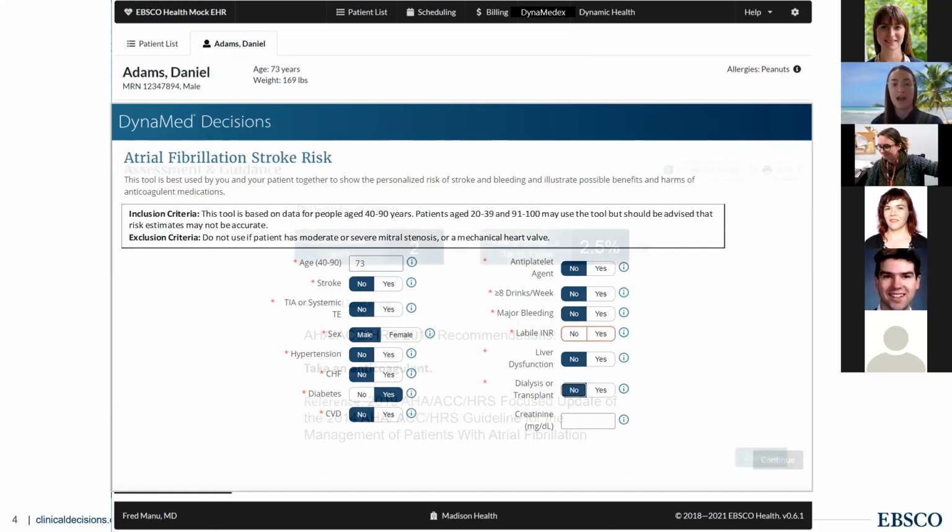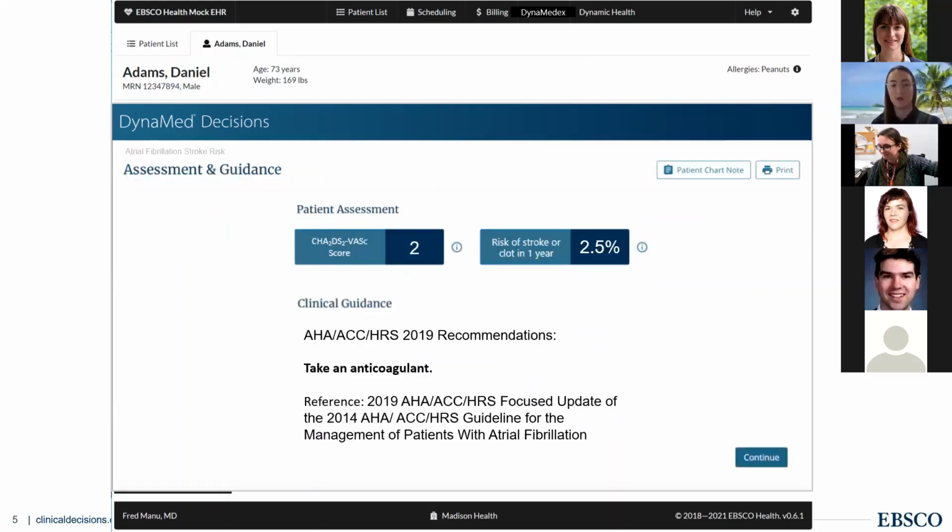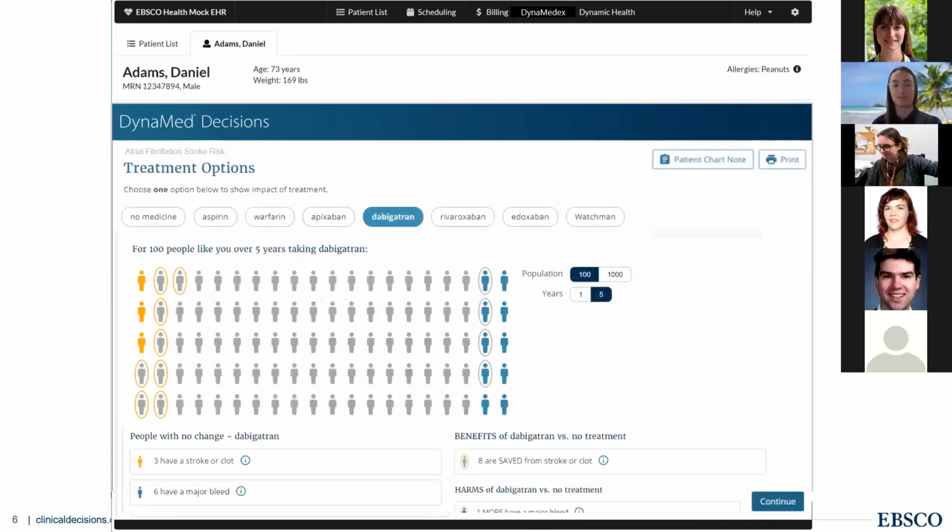And so further, after you have all these vitals incorporated, it then can go through and fill out a patient assessment that's custom to Dan. So in today with this patient assessment, you can see his CHADS score is 2. His risk of stroke or a clot in the first year is 2.5%. And then clinical guidance below, it's recommending that you prescribe an anticoagulant to Dan. And so this is all based on his vitals, which is really exciting.